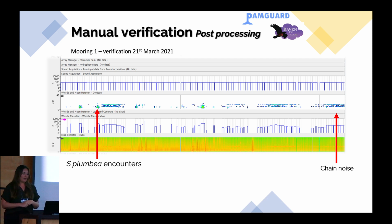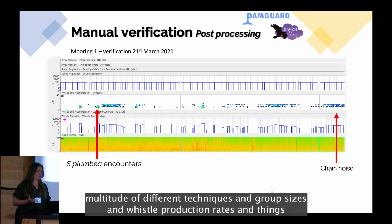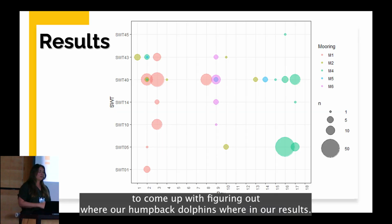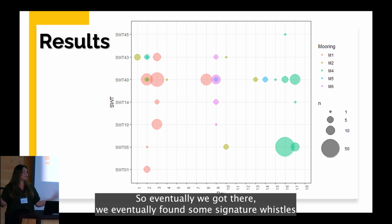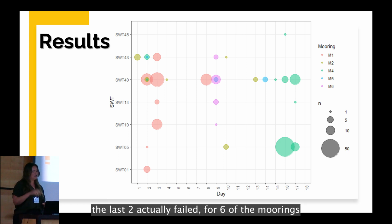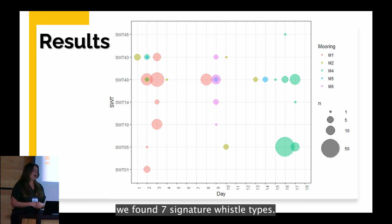So it was about using a multitude of different techniques, group sizes, whistle production rates and things to figure out where our humpback dolphins were in our results. So eventually we got there. We eventually found some signature whistles. In our 18 days, across 6 of our hydrophones, the last 2 actually failed. But across 6 moorings, we found 7 signature whistle types.